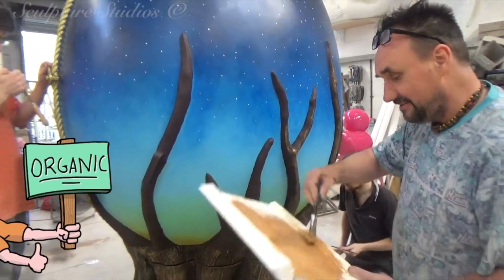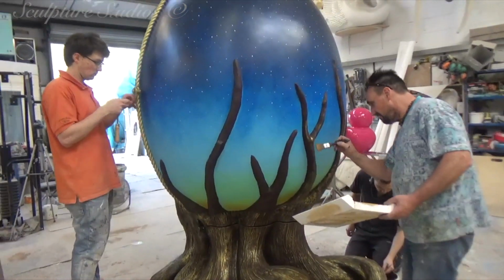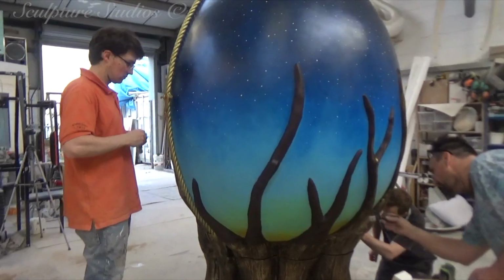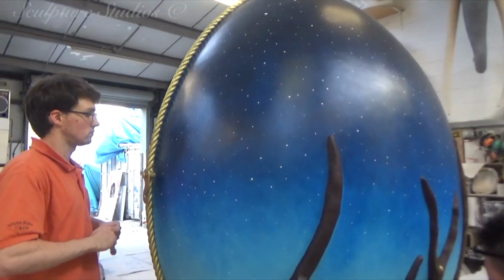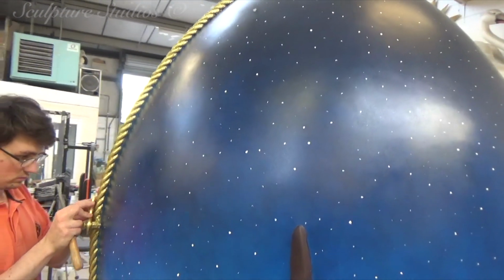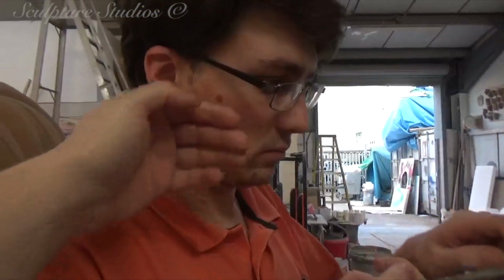Very nice. On the inside, the lights have all been installed. We've painted over everything so that hopefully from a distance anyway you shouldn't be able to see anything apart from the twinkling little stars on the inside as well. In terms of artwork from the outside, very beautiful. That's the effect we're trying to get. Very beautiful indeed. Magical.